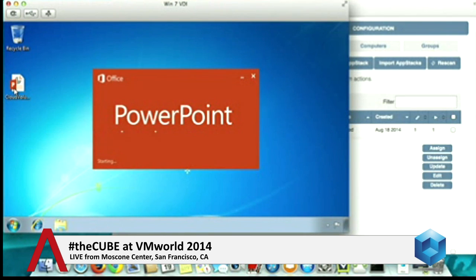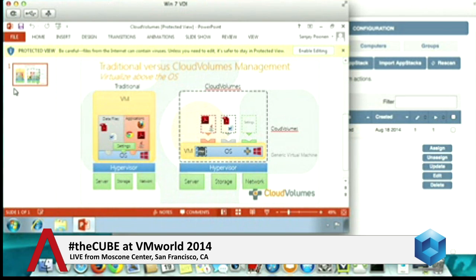Okay, the point is that this is not streaming in the background or anything. Cloud Volumes is actually leveraging all the hypervisor innovations we've done in vSphere to optimize the delivery of that application, so it's super lightweight and fast. Simple and easy. Now I can open it up in PowerPoint. Yep. But you know what, Kit?